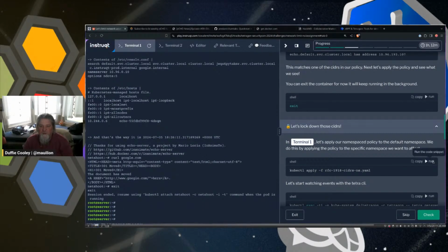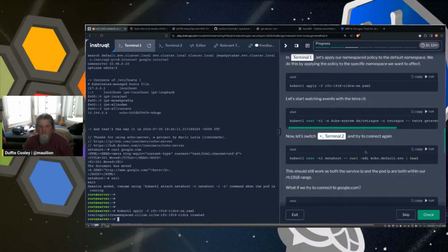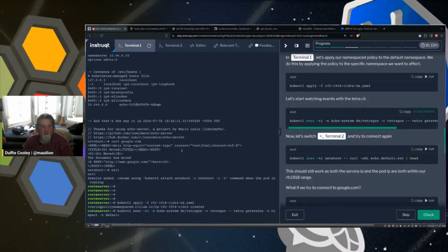The next thing we're going to do is apply that policy that we created, and you can see that it says tracing policy namespace. Because I haven't specified a namespace, it will apply to the default namespace where all of our pods are running. Once you've done that, let's start our trace. We're going to watch for events using Tetragon. And this time I'm going to be filtering the events to only those relevant to the default Kubernetes namespace.